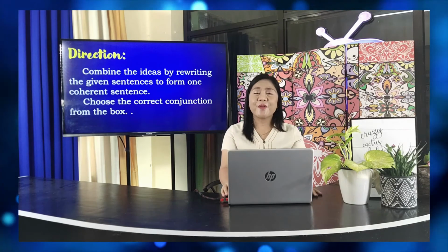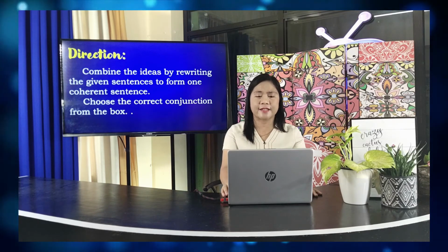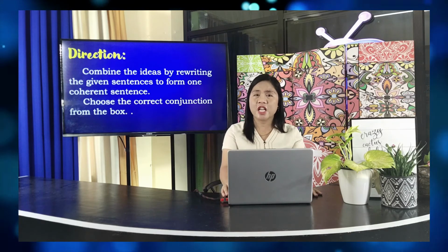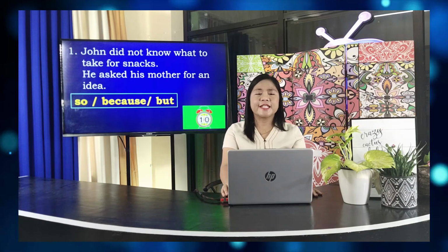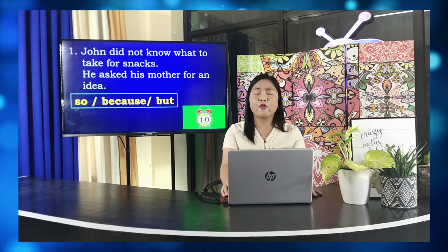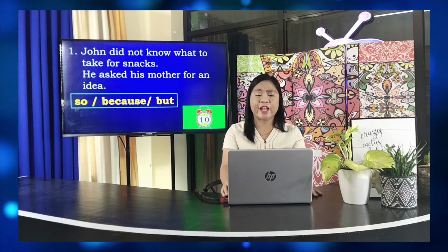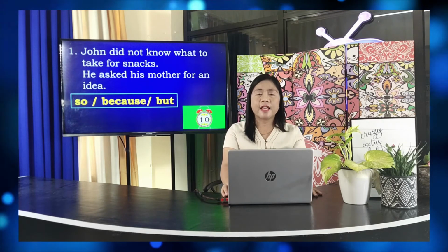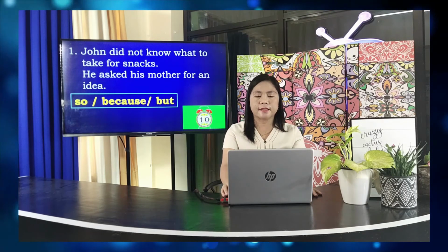Ready? Direction. Combine the ideas by rewriting the given sentences to form one coherent sentence. Choose the correct conjunction from the box. John did not know what to take for snacks. He asked his mother for an idea. Again, John did not know what to take for snacks. He asked his mother for an idea. The conjunctions are so, because, but.